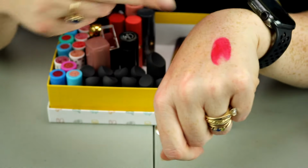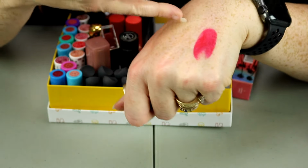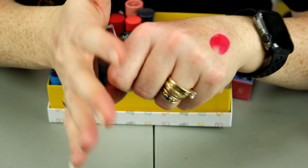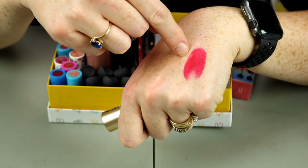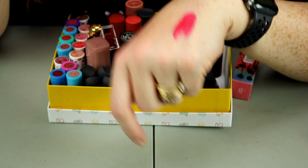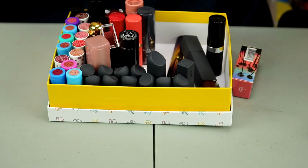It's very dry. And I just wiped my hand with a makeup wipe. I think I'm going to put this in the get rid of pile because it looks really dry on my hand. I can't remember the formula, but it looks really dry. So I'm going to go ahead and get rid of that one.